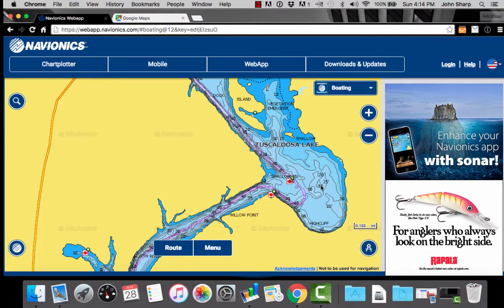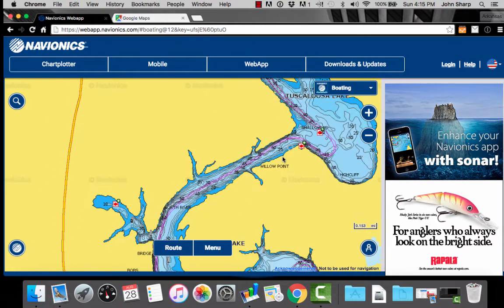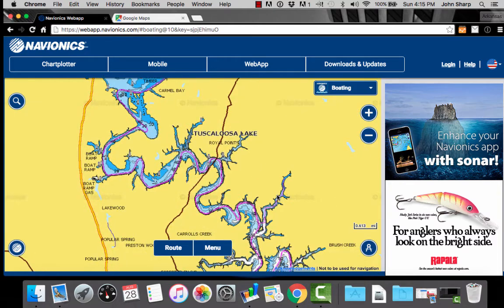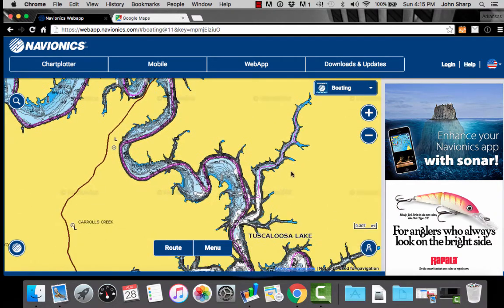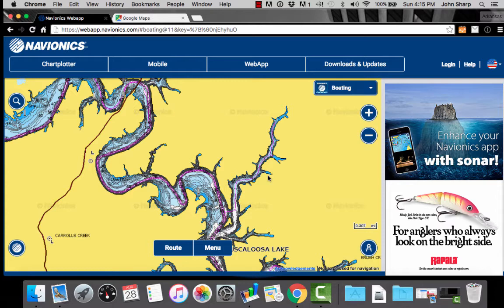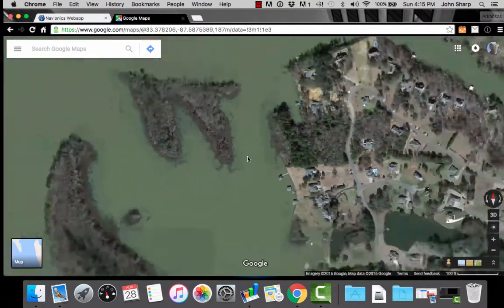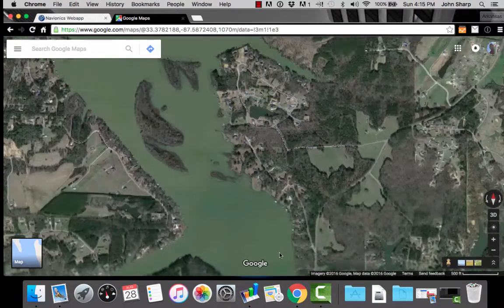Again, here's another big flat you could work in the springtime, especially in spawning scenarios like that. Now, going beyond that, let's look for a feeder creek because in the fall, we know the shad like to migrate up those feeder creeks and get back up in there. So this is a really nice arm on this feeder creek, and it goes way back up in there. So let's look at it on Google Maps and see what it looks like.